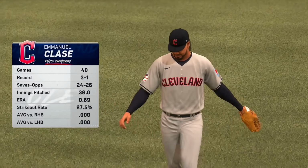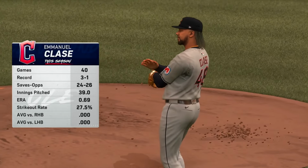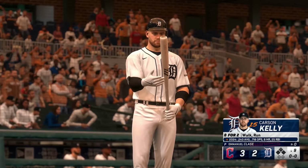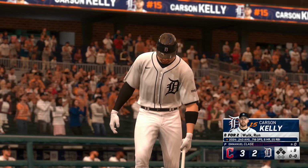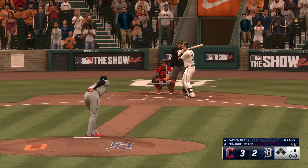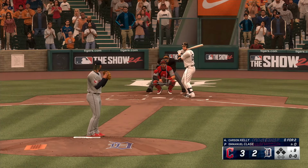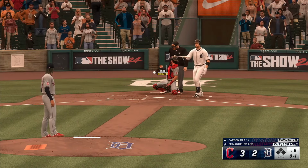Back now as they hand the ball to a fresh arm to start the bottom of the ninth. Emmanuel Clase. Power slider guy. He throws it hard and gets a lot of late movement, so it's tough to pick up. Well, one run game, and here is Carson Kelly. And a pitch. And that one fouled off.